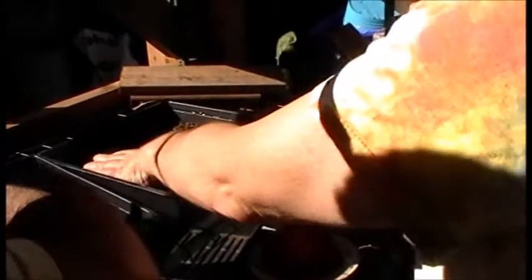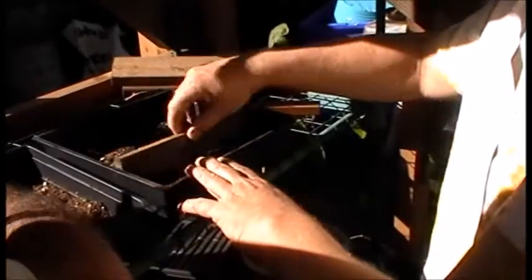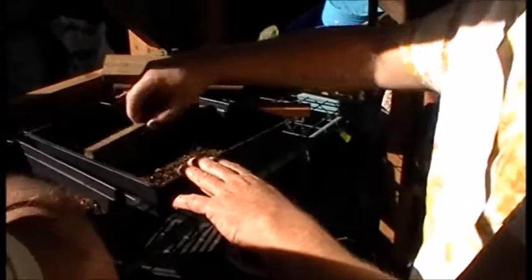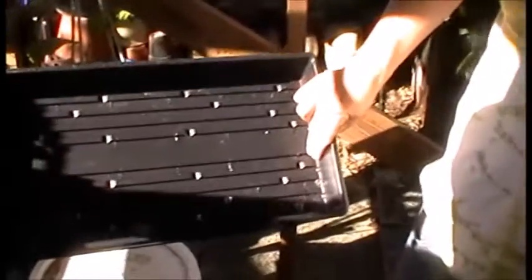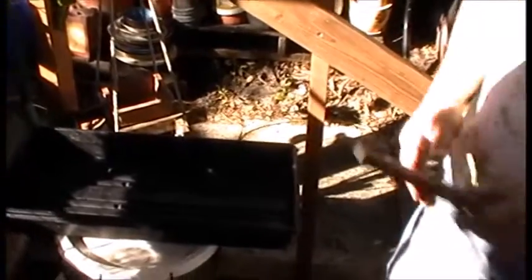These are 10 by 10 trays by Sprouts. As opposed to the professional trays, this is the 1020. You can get those anywhere, really. These are real common. Those are hard to get. I like these because they're small and easy.